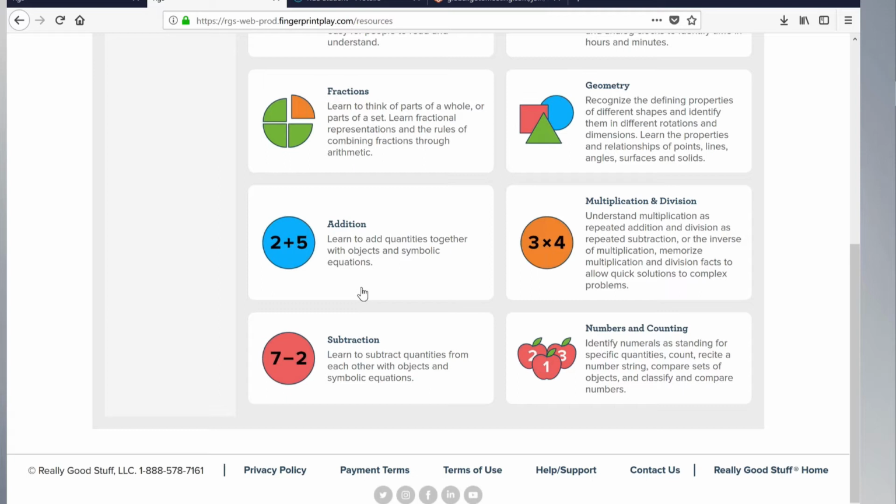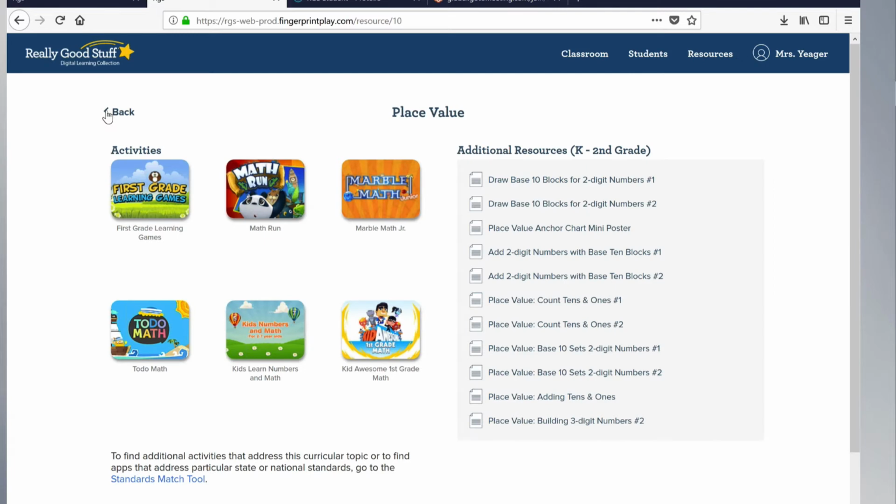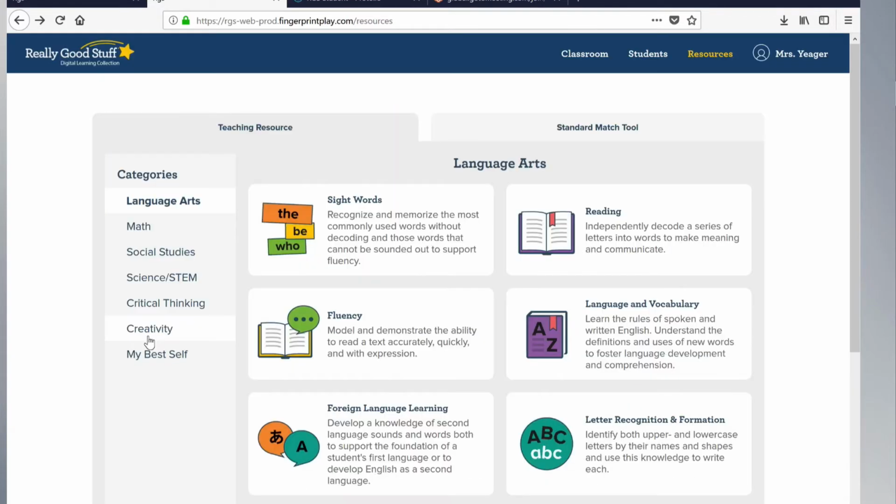It shows you all of the apps that can help with place value. In addition, in this case, it has about 12 reproducibles that the teacher can download and print and use in the classroom to supplement place value. Cool. So you're saying that if a kid plays an app, there's a reproducible that goes with that app? If the teacher wants, yes.